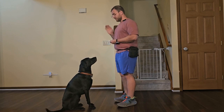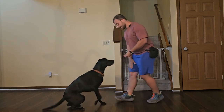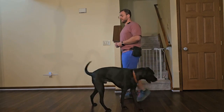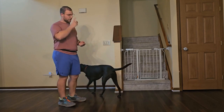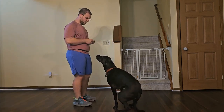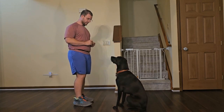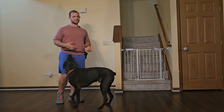So, to be really simple initially, Pax, stay. Free. Yes. And then making sure we're using a consistent release word that tells the dog when it is time to move. If we don't do this, our dogs are just going to move when they are ready to move and really not waiting for us. Sit. Good boy. Stay. Free. Yes. You can use any release you want as long as it's consistent.